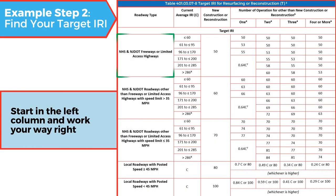So we start left and work our way to the right. What's our roadway type? We define it as an NHS freeway. So we start all the way at the top. Then we need to know what our current average IRI was. We define that as 50. So we compare it to all the columns there and we see that it fits in the below 60 category. This isn't going to be any form of new construction, so we're not gonna look there. We know that it's gonna be 3 operations. It won't be 1 operation, it won't be 2 operations, but 3. And that 50 there, that is our target IRI.